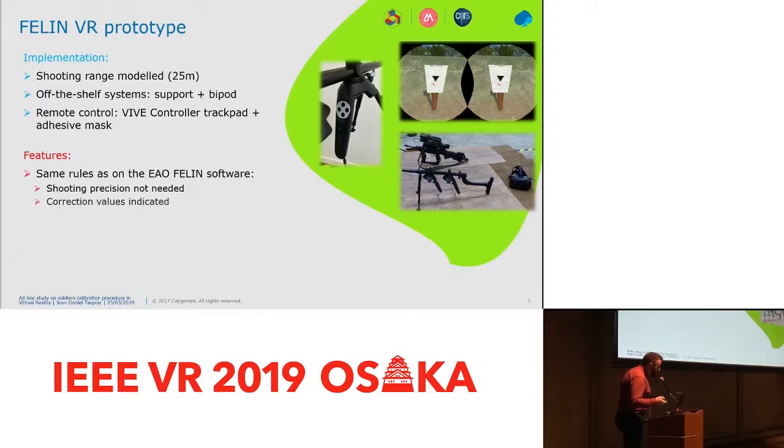And because we wanted to compare it with the 2D software, we used the same rules present in the 2D software. So there was no shooting precision required. The shots were randomly generated, and the correction values were also indicated as on the software. And finally, the number of iterations until the process ends was 3.